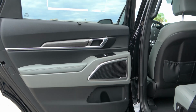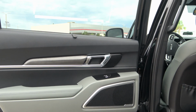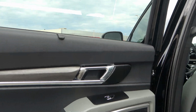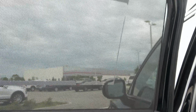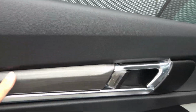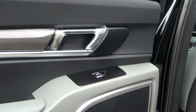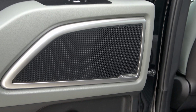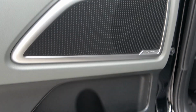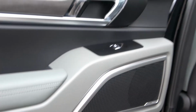Well, let's check out the rear door panel right here. So first of all, you have a nice combination of black, gray, a little bit of polished aluminum. You do have this manual sunshade over here, which is really nice and useful. And then you have this trim piece that's going to continue through some of the other parts of the vehicle as well. Regular setup as far as the windows over here, and then you do have a Telluride branded speaker. At the bottom of the door, you have some storage for a water bottle or something.